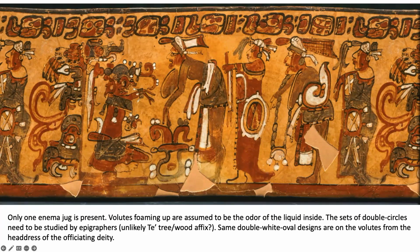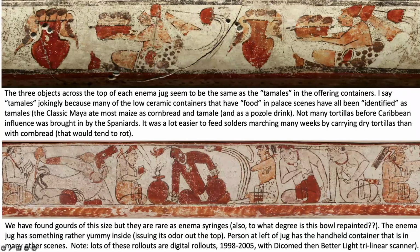And then bit by bit, when this archive of enemas is available, students can do master's theses and PhD dissertations, and other scholars can study the glyphs. Now here at the top, this is an authentic scene. The scene at the bottom looks kind of repainted. We're going to see more details of that.